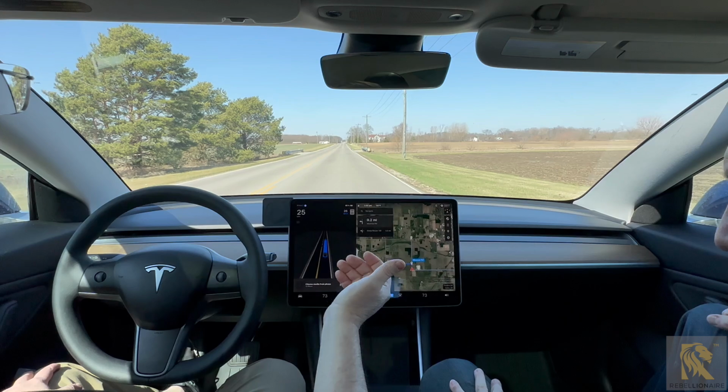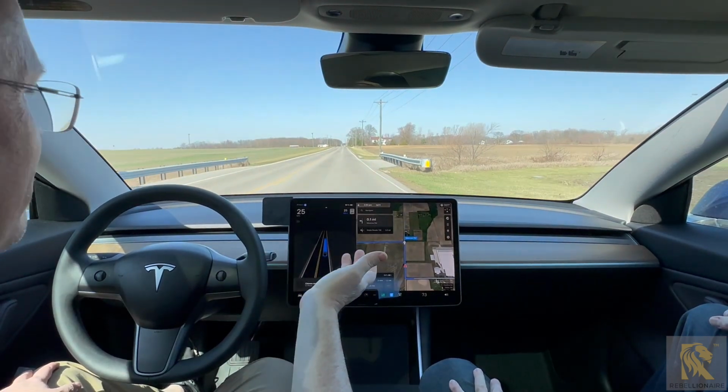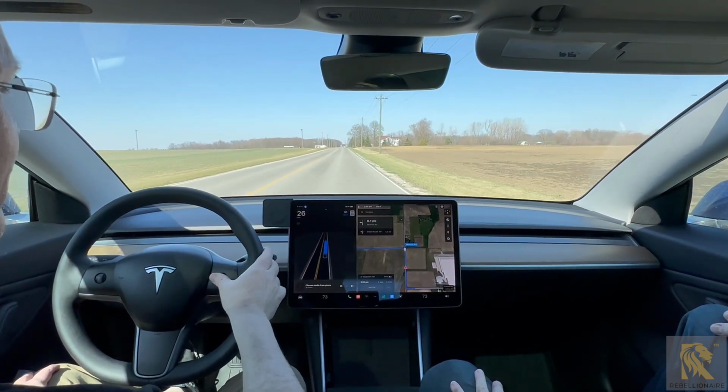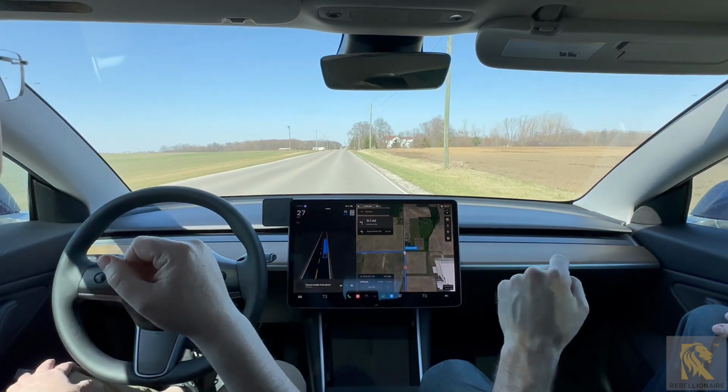Okay, now we're not reading a good speed. So this road would be a 55 mile an hour speed limit. I'm gonna dial it up. Tesla needs to fix that. Does that happen in V11 too? Yes, it does happen on mine.